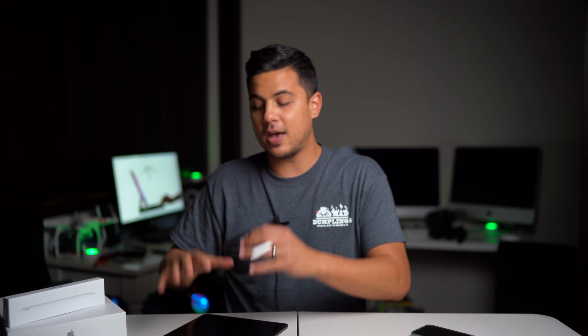If you're looking for a tablet and you're on the fence between some of the other tablets that are Android or Windows-based versus the iPad, it's not even close. Just get yourself an iPad and save some time. So now that that's out of the way, let's take a look at the new iPad 2020 and the features that it brings to the table. And are they right for you?